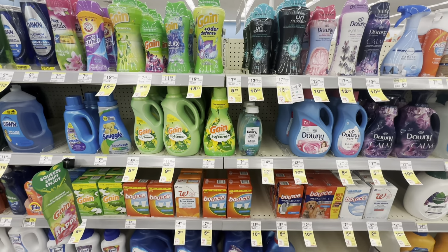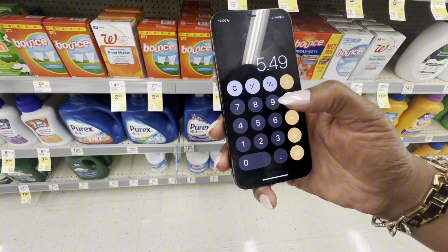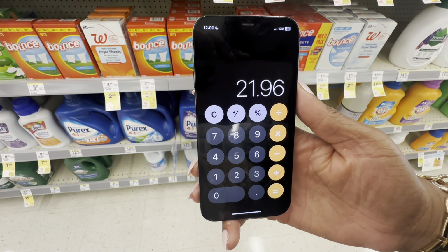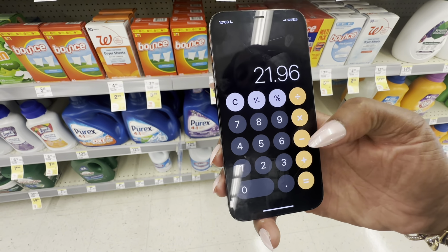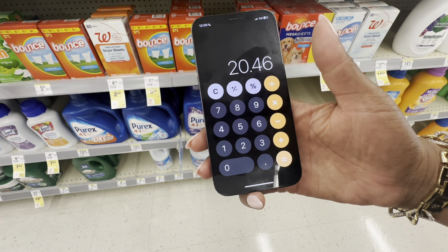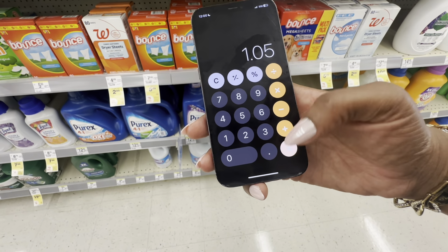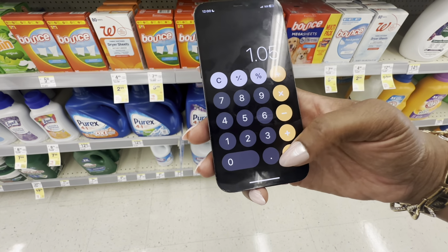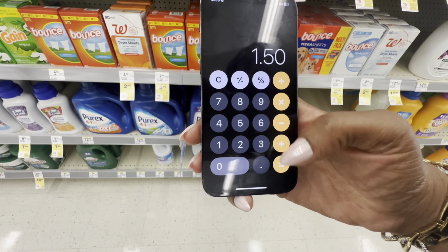If we were to go to the calculator and just kind of put a little deal together, let's do $5.49 times 4 because it says you only have to buy 4 to get $5 back. So you would be paying $21 and getting $5 back. But it gets even better because we saw those coupons. I think we saw a coupon for maybe like $1.50 off. And then we saw another coupon for maybe like $1.05 off. And then we saw another coupon for $1.05. And I'm guessing there was another coupon for maybe like $1.50 off because I didn't even show you all of the coupons.